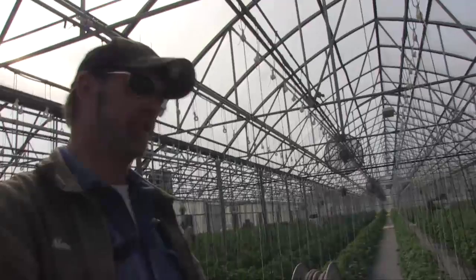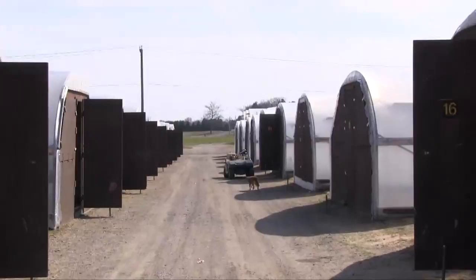There's 4,000 plants in here. And then how many greenhouses? Well, we have this one that's a half an acre. We have the big one with the flowers in it. That's a half an acre. And then there's about an acre and a half of small greenhouses if you add them all up.